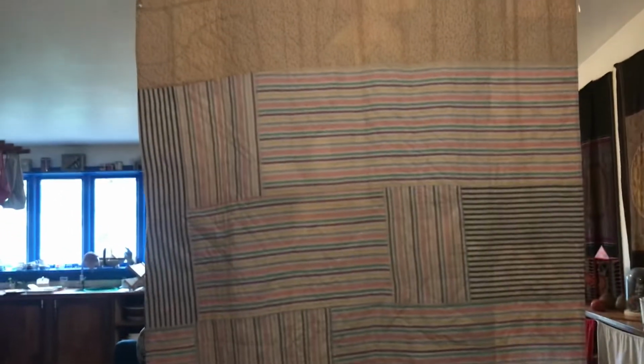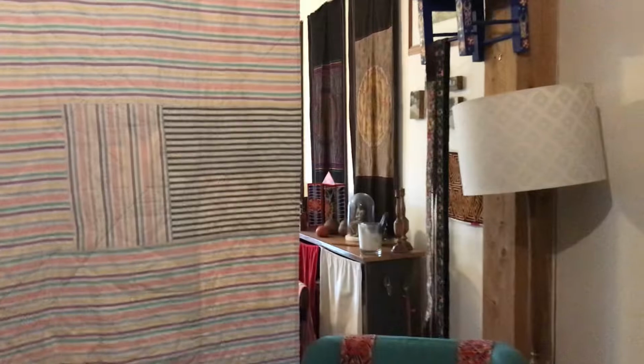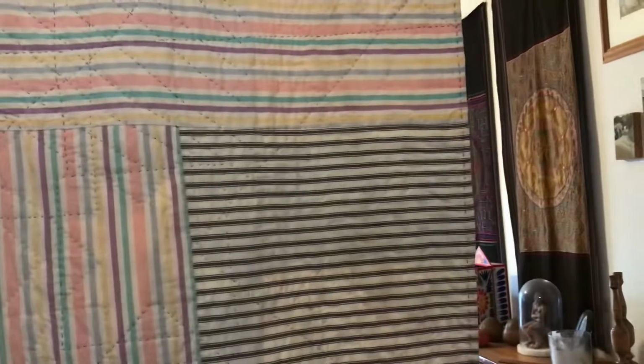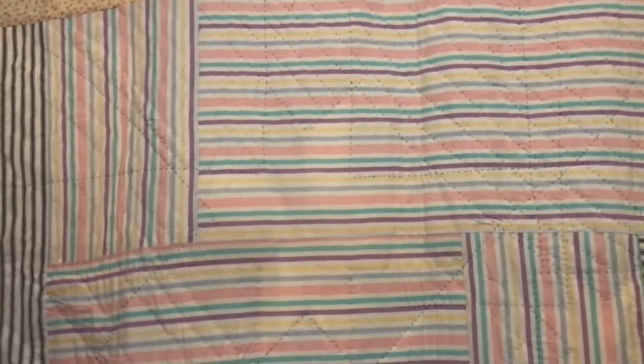So the bottom section is bed sheets. That grey one was organic cotton, again from one of the charity shops. I could not believe the sheets looked new and it was organic cotton, but they were French style pillowcases, which we don't use. Anyway, this is a very traditional stripe sheet. I also incorporated, as I said earlier, a fabric Cristina loves, just to make it more personal to her.